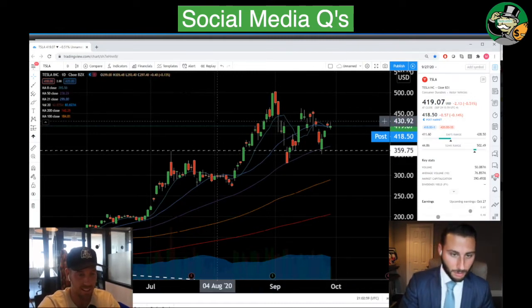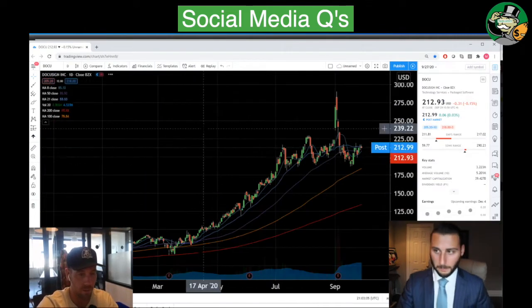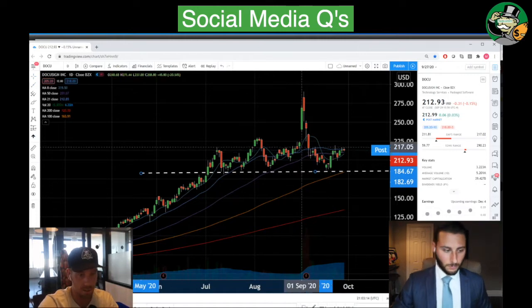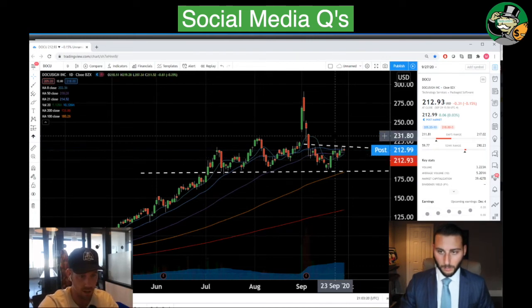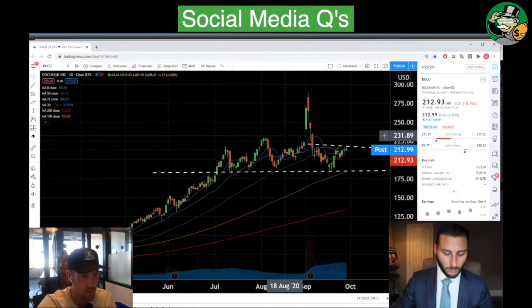We got DocuSign through. Here's something I can get down with. I was wondering if this was going to be a short as it came down to here. Clearly not, as the buyers came in, and now it's up to this little resistance area. This is more of a breakout setup to this 217 area. You need some real volume through 217. That DocuSign makes a lot of sense to me.